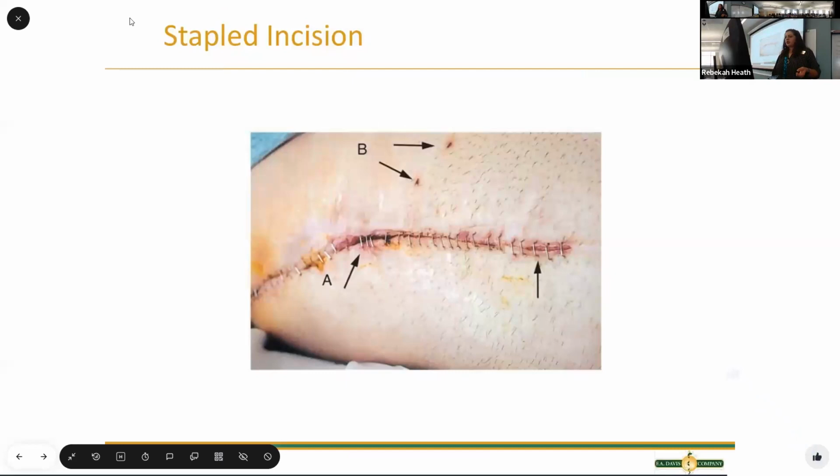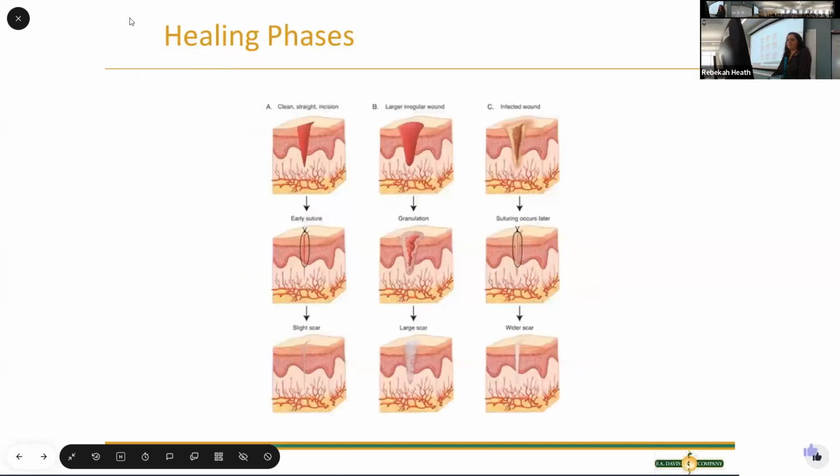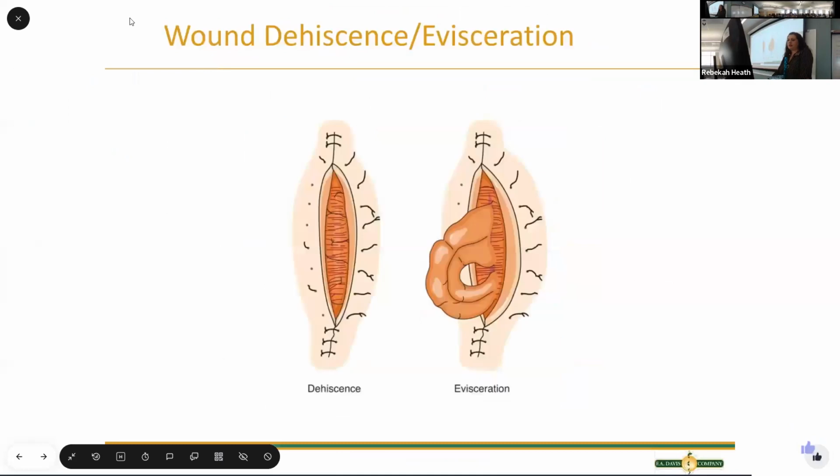There's a stapled incision. If you're working in a post area, you'll eventually be taking out staples. You'll be removing them. Healing phases, we're not going to talk too much about this. Okay, so dehiscence and evisceration.